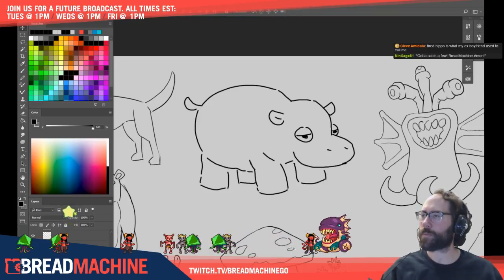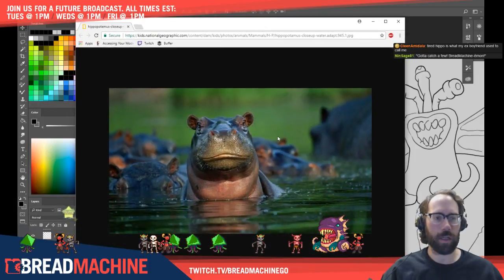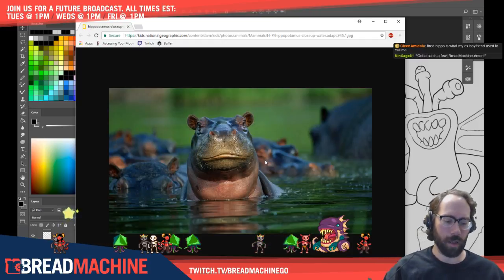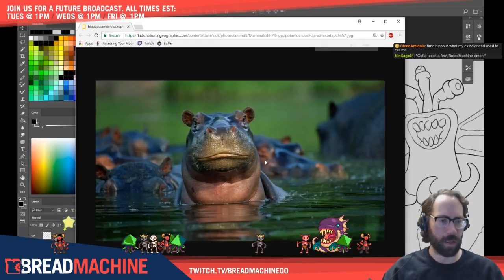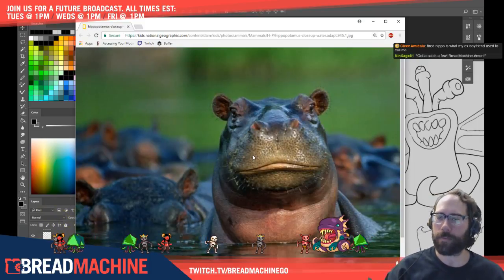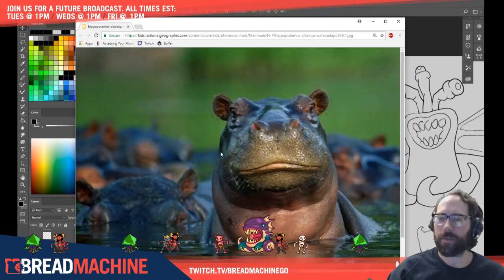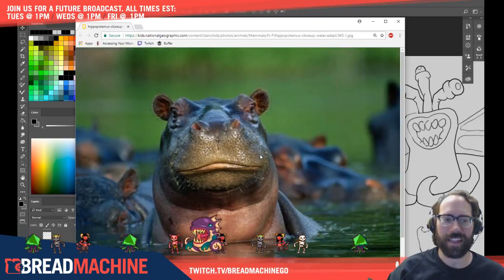No, I wanna open image in new tab. Photoshop or Google image search, you really ruined my life. Look at all the colors on this thing though. Oh my god. Look, you think of a hippo as like a gray thing. Red machine demon. Clean, this is so sad.